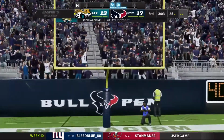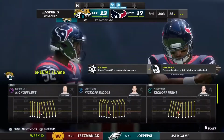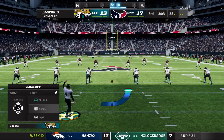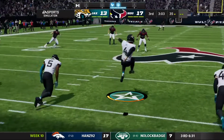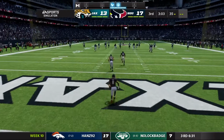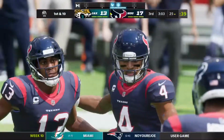Point after by Lambeau, up and good. And the lead is down to 4. So that one, a pretty time-consuming 10-play drive, and it results in a touchdown for Jacksonville. And Lambeau now, after the touchdown, he'll kick this one away. And we will not see a run back here from Harris.